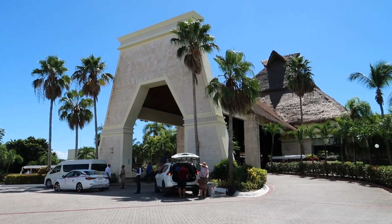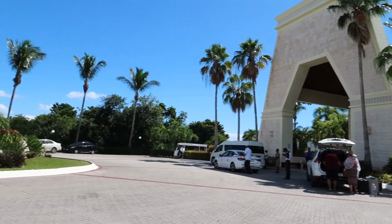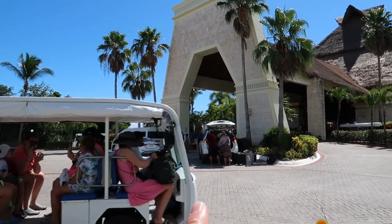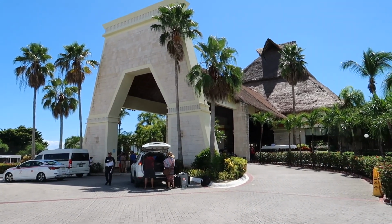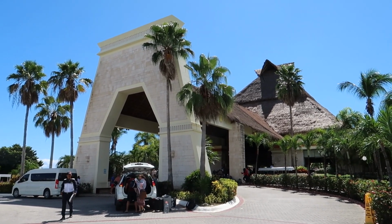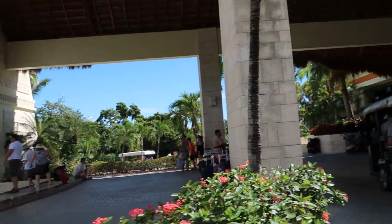So we're standing out, as we normally do, in front of the hotel. This area is where the resort transportation or airport transportation will pick you up and drop you off, in addition to picking up any trolleys that can take you through the hotel to your rooms. And one thing to note about this hotel is it's not located on the beach, so there is another trolley that will take you down to the beach area too. So without further ado, let's head inside.